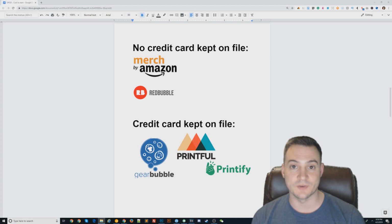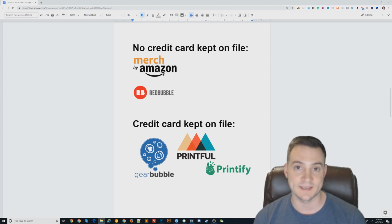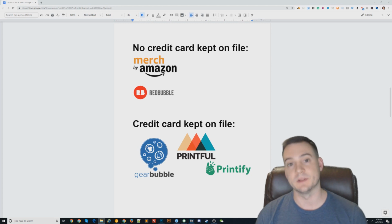So they're a lot less strict, as long as you live within the United States, use your social security number as your tax ID, and they will let you in. I've heard it's a lot harder to get in if you don't provide a tax ID, which typically means you're international.